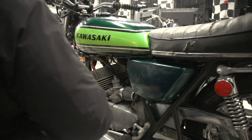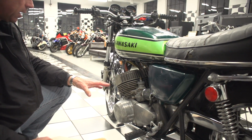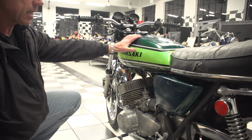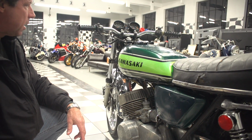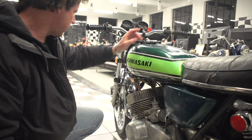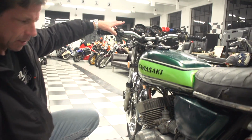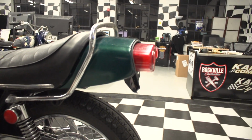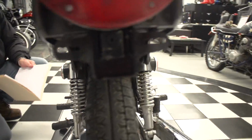The side cover, and I'll go over the good news next, but first I want to tell you the bad news. The engine needs a complete rebuild. I'm not sure this is the right year tank for this VIN number, but it is an H1 500 tank. It's also missing the front master cylinder and the clutch lever assembly, so it's missing some parts. That's pretty much the bad news. I can't think of anything else super bad about it. And now I'll tell you the good news.